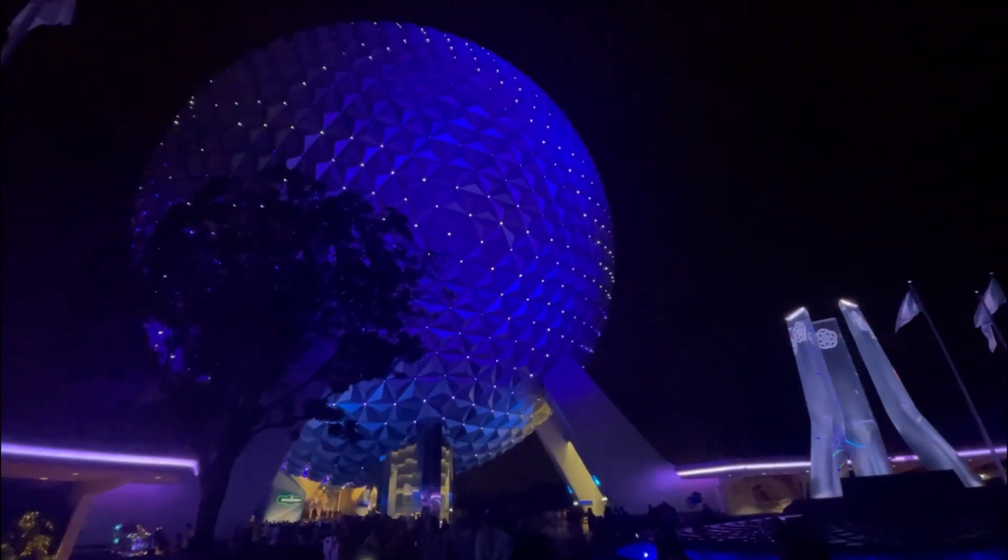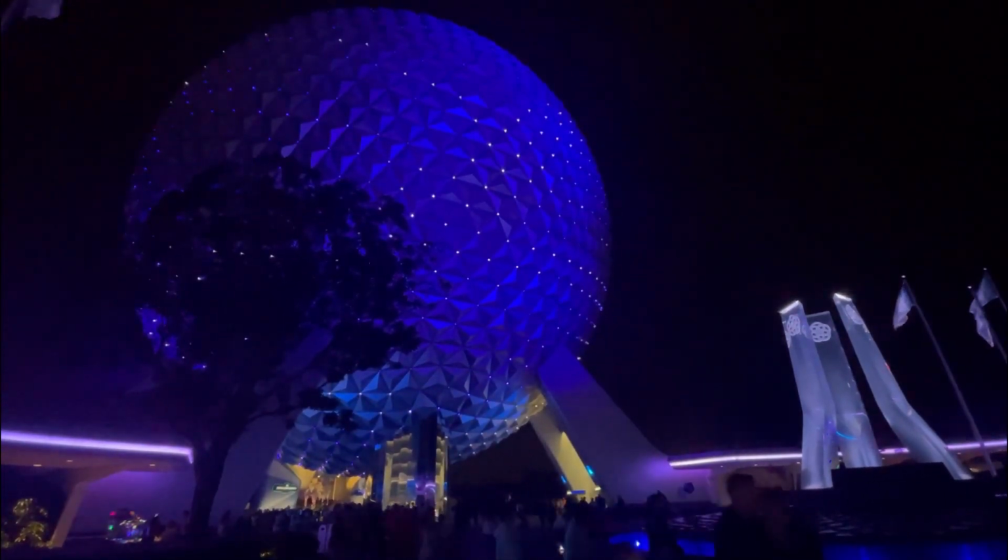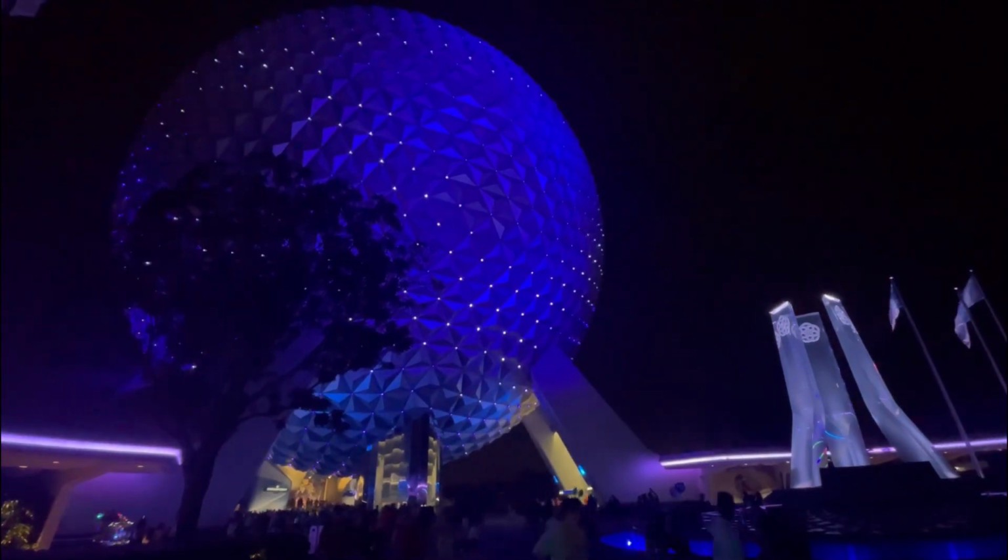I don't feel like doing the Land or Nemo because those have some short waits, like 10-15 minute waits. Everything else was like 80 minutes plus, like Frozen, Ratatouille is like 115. I was like, I don't feel like staying for that long, so we'll go ahead and leave, get some dinner, then head on over to the Magic Kingdom. And that'll do it from Epcot Center in 2022.